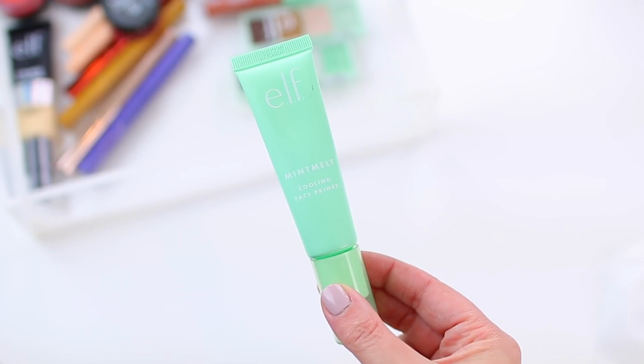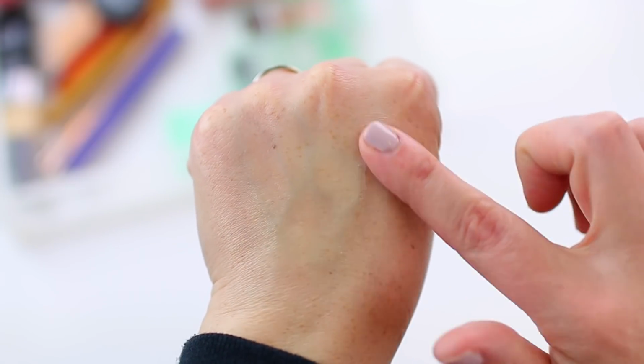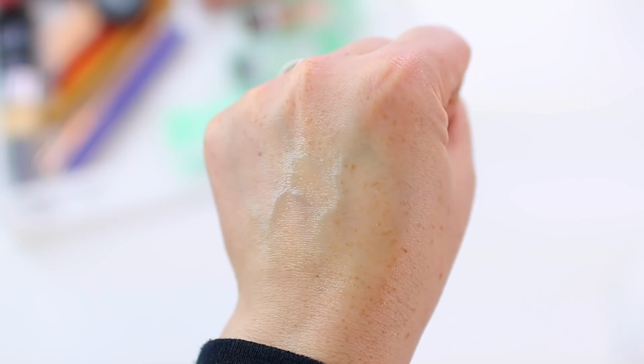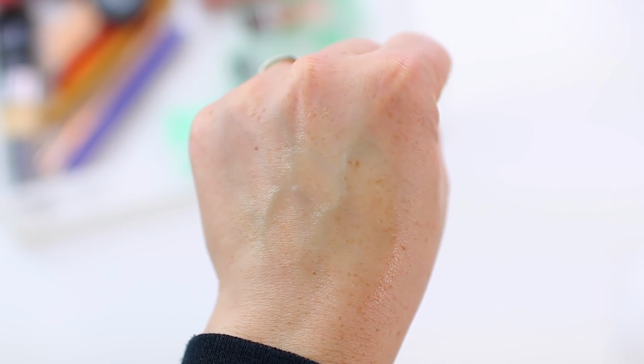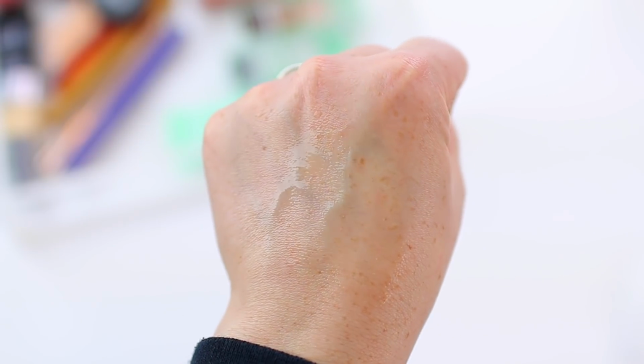So this is a unique gel texture primer that keeps your makeup in place while hydrating your skin with a cooling effect. It does have a little bit of a vanilla mint scent, which I think smells really nice. It's not noticeable once it's on the skin and the rest of your makeup is in place, but you can smell it when you're applying it. I think that it does have a little bit of a cooling effect to it, so it feels good on the skin.